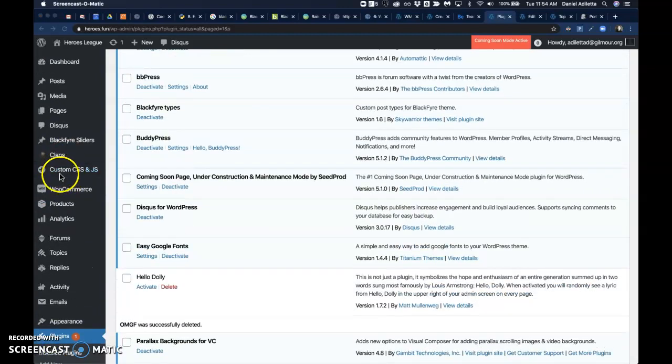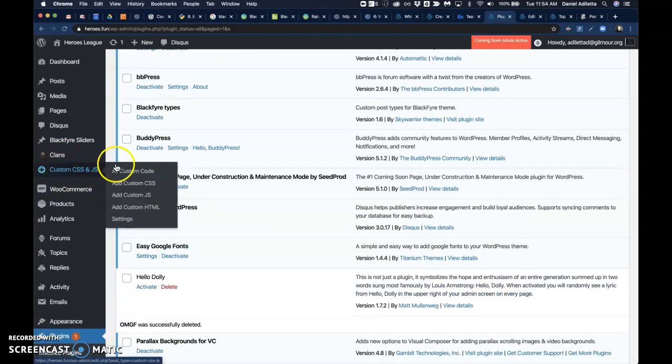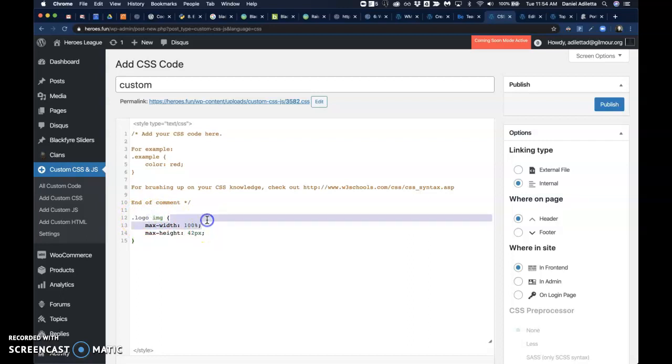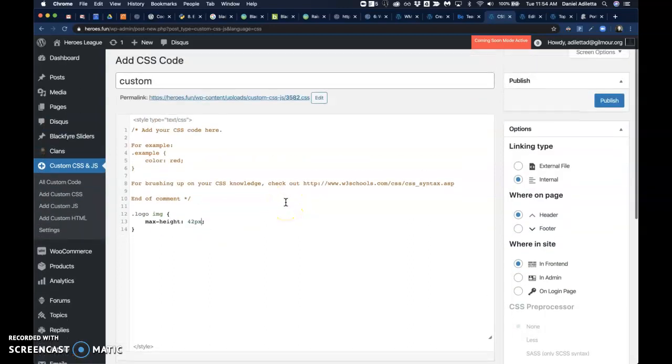The plugin added a new category in my backend. So here I'm going to go add CSS. I only need to add one file once, and then I'll just call it custom. And here we go. And now I'm just going to paste that line that I have, the thing with the logo class inside there. If you have an image, your max height is 42 pixels, and that should be it. All I need to do, and I should start to categorize this, is nav bar type stuff.